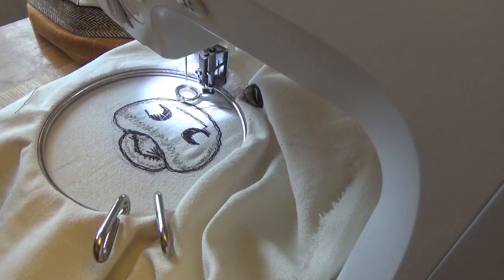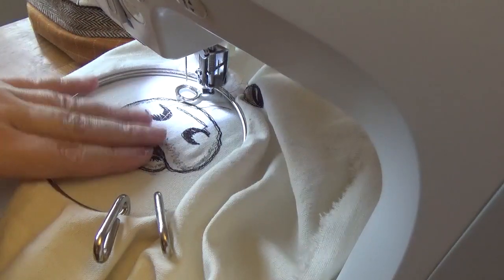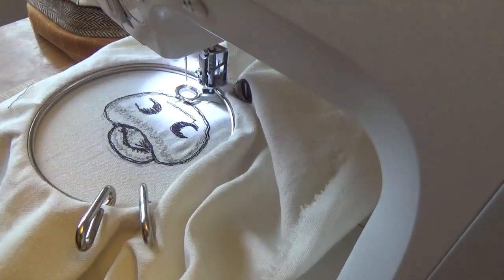So I'm going to thread up and change to the mid-tone. So we've got the dark tone and we've got the lightest tone. You don't have to work like this. You can go dark tone, mid-tone, light tone. I've just happened to have gone that way because I've just moved to the eye, which didn't need the mid-tone.